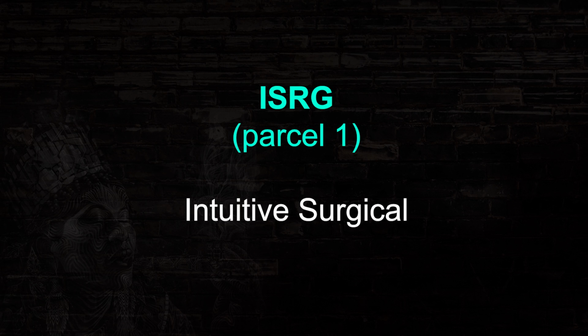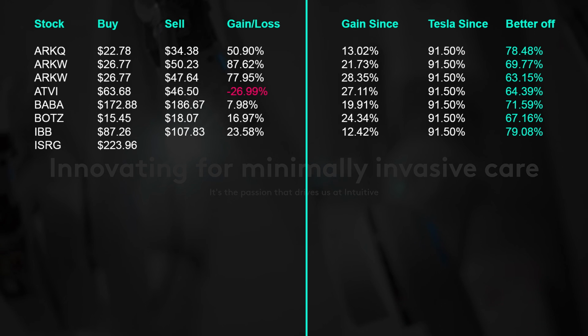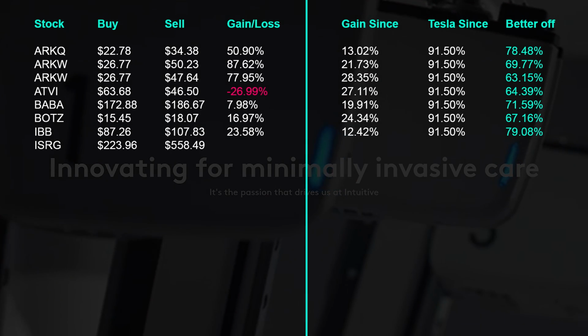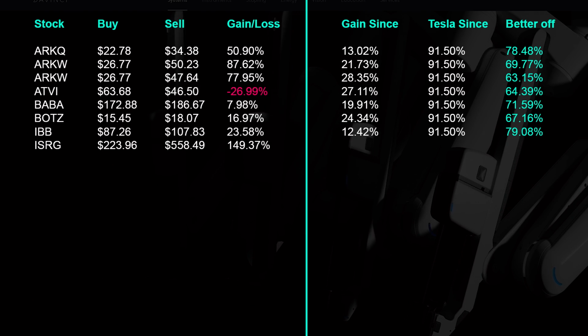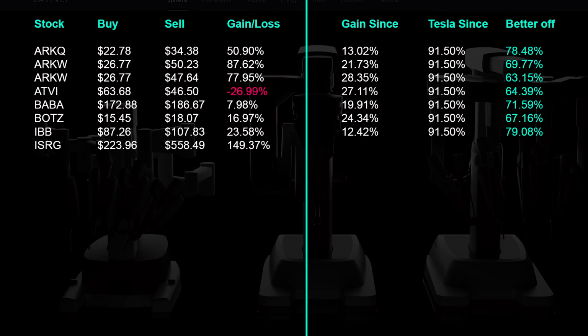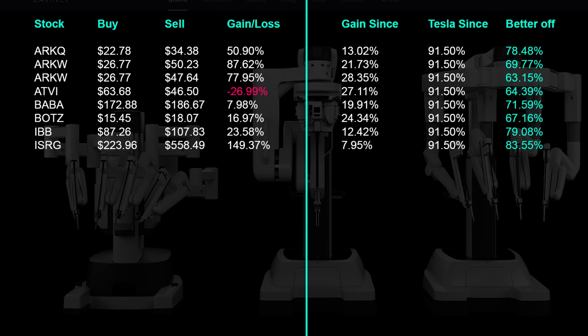This is Intuitive Surgical. This stock actually split 1 into 3, so I've corrected for this in my buy price. I bought for $223.96 and sold this parcel for $558.49, a 149.37% profit. Since selling, the stock has gained a further 7.95%. But Tesla is up more, so I'm 83.55% better off.